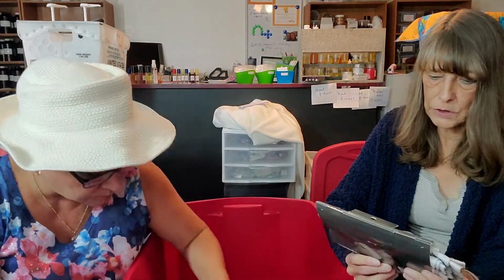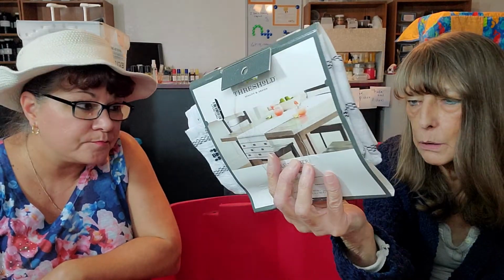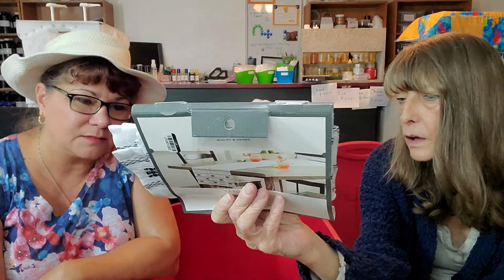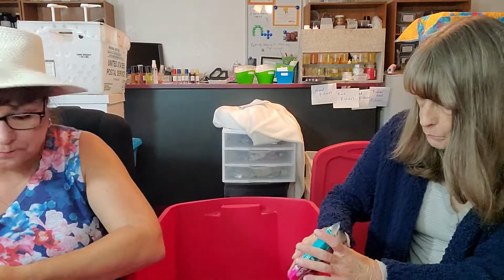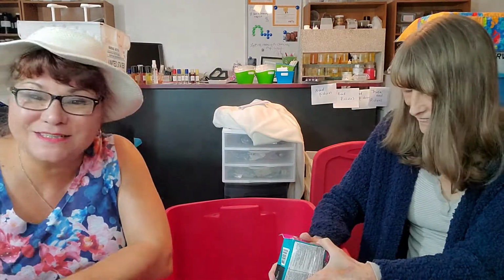Okay, this is a table runner. White and black table runner for your kitchen table. Picnic table. Yeah, well, not scan really. All right, more Prevacid. Oh, you opened the other one, didn't you? I know. And she didn't need to.